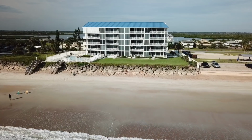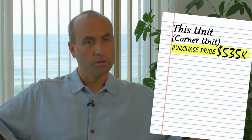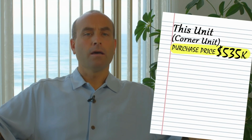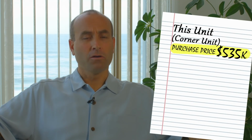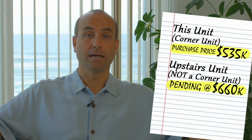Before we dive into what I'll be changing in here, would you like to hear the details of this deal? Great, I was going to tell you anyways. So I sold another vacation rental, did a 1031, took the proceeds, and bought this one. The purchase price on this was $535,000. That included the furniture. And the unit just above me here, not a corner unit, just went pending for $660,000.